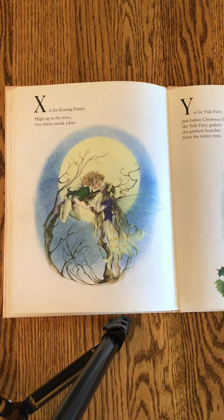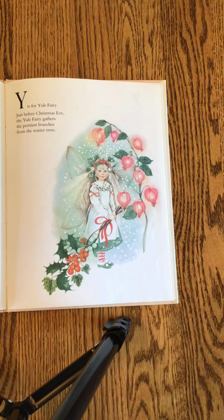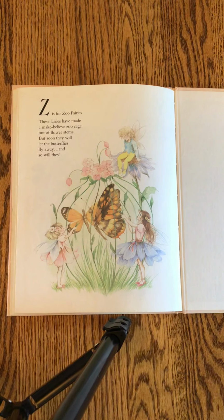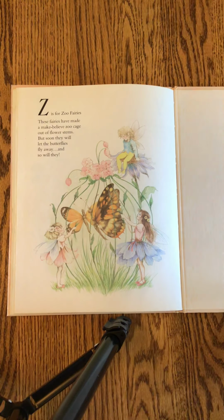X is for kissing fairies. High up in the trees, two fairies sneak a kiss. Y is for Yule fairy. Just before Christmas Eve, the Yule fairy gathers the prettiest branches from the winter trees. Z is for zoo fairies. These fairies have made a make-believe zoo cage out of flower stems, but soon they will let the butterflies fly away, and so will they.